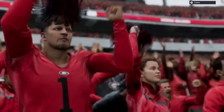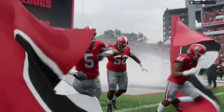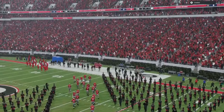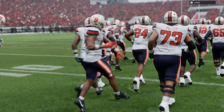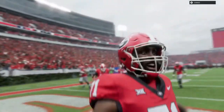To turn the Dogs loose. Today, a couple of squads here to square off in a Big 12 showdown. As we'll see, the Syracuse Orange taking on the 22nd ranked team in the land, the Georgia Bulldogs. For EA Sports College Football, I'm Reese Davis, joined here in the booth, as always, by David Pollack and Jesse Palmer. Guys, let's tee this one up.